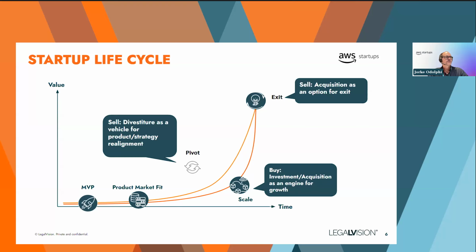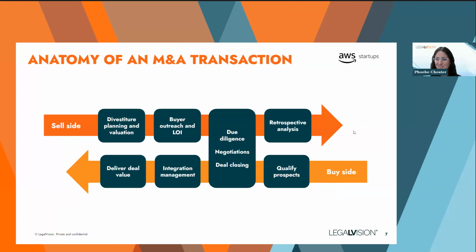And moving on to looking at the anatomy of one of these M&A transactions. At a very high level, on the sell side, you may want to get your house in order and prove that, and this is through the value of the tech due diligence process. From the buy side, you want to make sure the acquisition is going to align with your investment thesis. Maybe you want the technology, maybe you want the team, maybe you want the customers, and that's going to heavily drive what's important in your assessment.